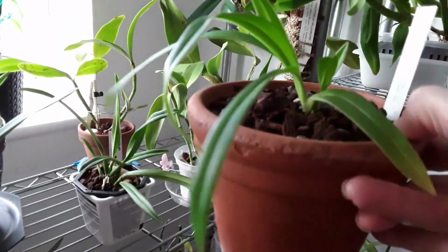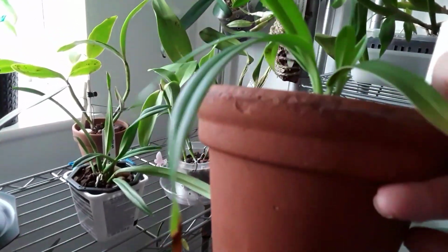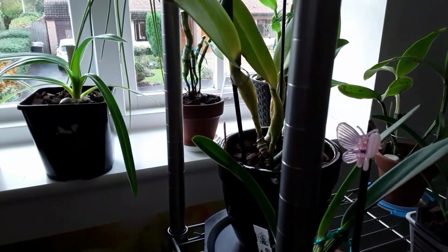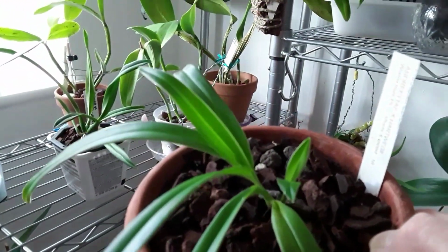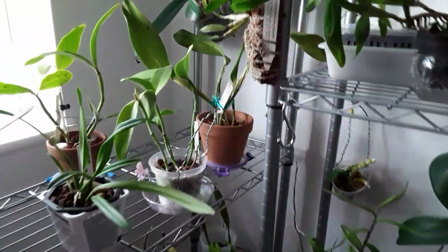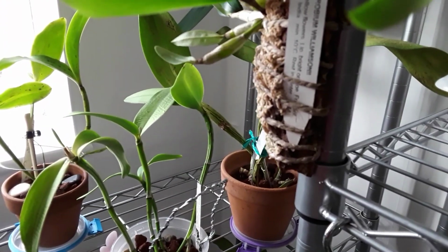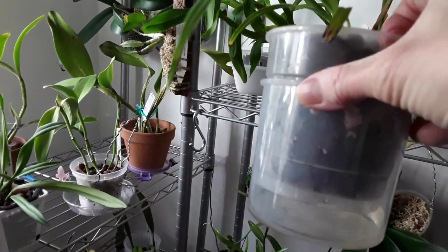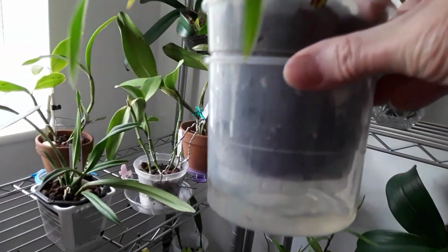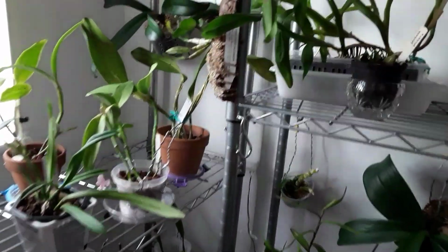Now that's still in a terracotta pot. The pot there would be too big for this, and I don't want to overpot her. So she'll have to stay there. She'll just have to keep well hydrated. And this is the, if I can get this one out, probably I can't get her out. This is the other one. See, she's just in a little pot, and I've put her in this other one, so she's got a little bit of humidity at the bottom.